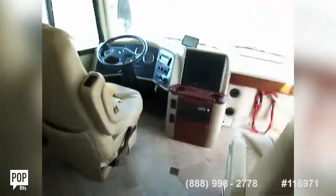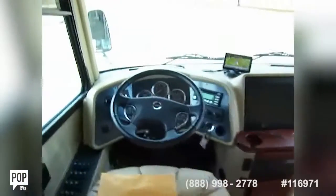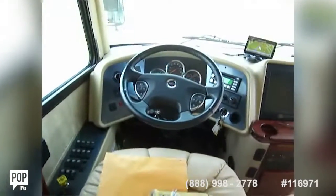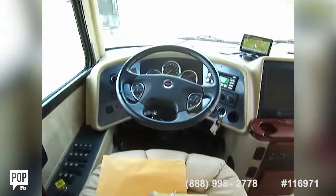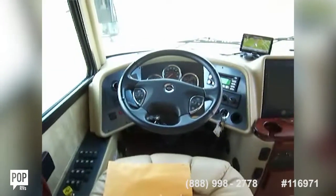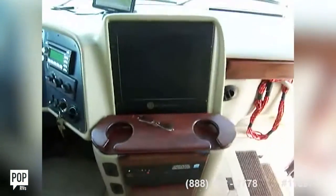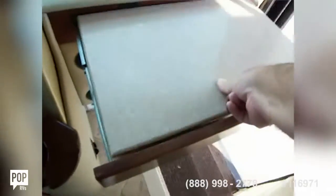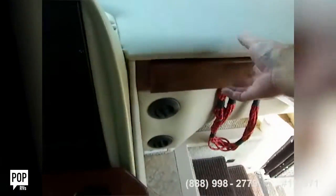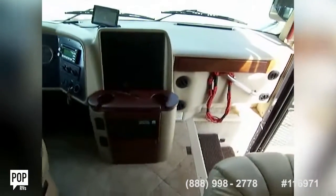And then looking forward in our driver's seat, we've got all your controls at your fingertips here. Automatic leveling systems. This is powered by a Cummins diesel. And you've got a Cummins generator. There is a full-size display screen here that you can use to watch movies, and is also a computer console as well as a keyboard down there. So the co-pilot could be surfing the internet, looking for directions maybe while you're driving.